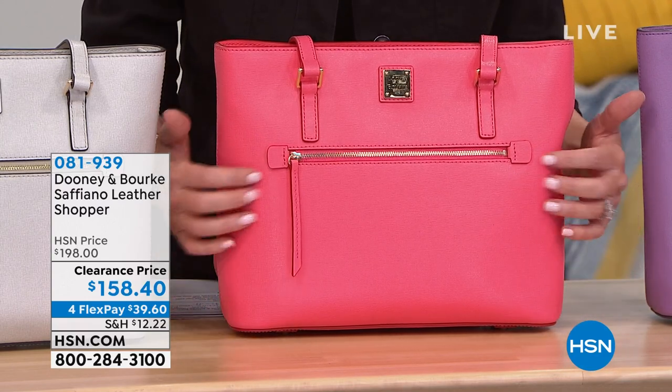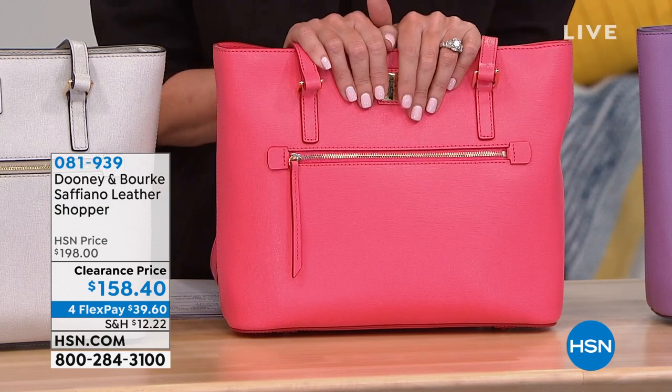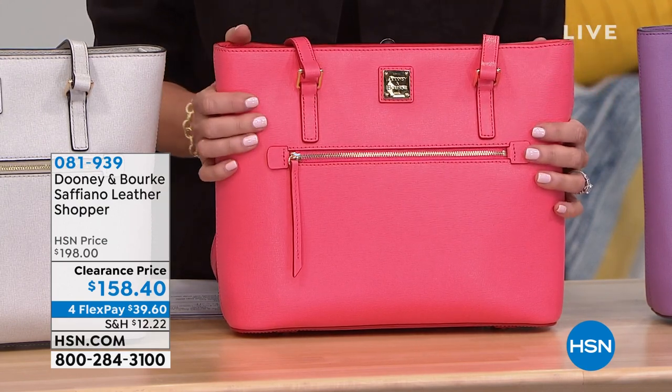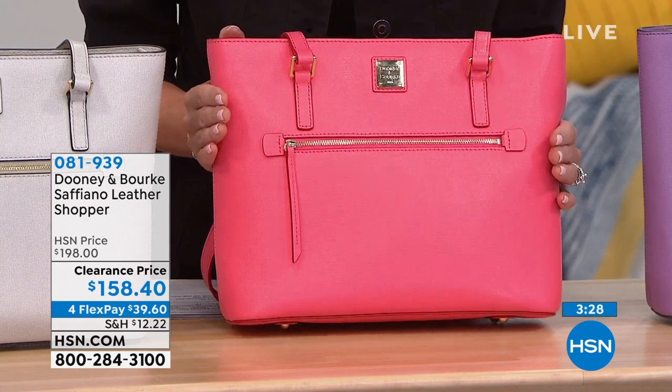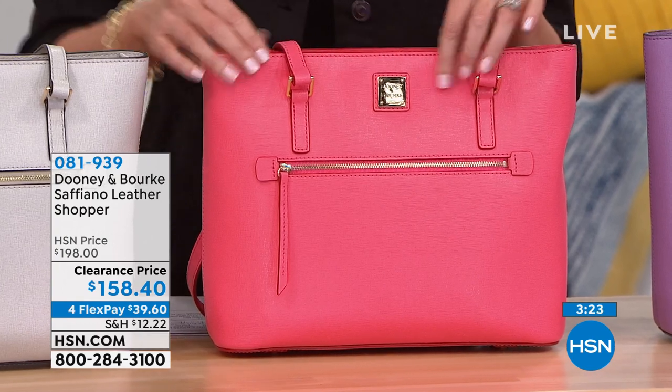This is Saffiano leather. You can feel it, you can see it. It is the price never offered before at $158, so you're saving almost $40 today for the first time, and you can get it home for under $40 on FlexPay.